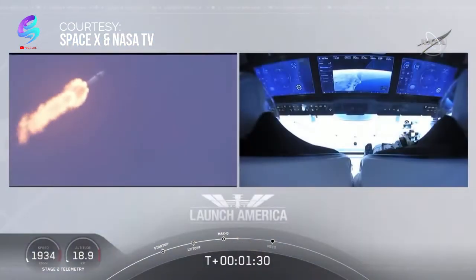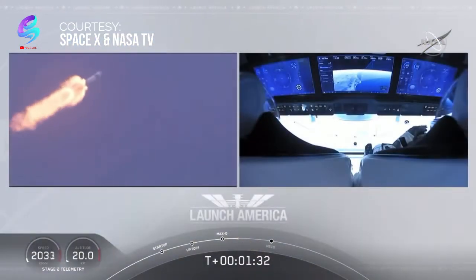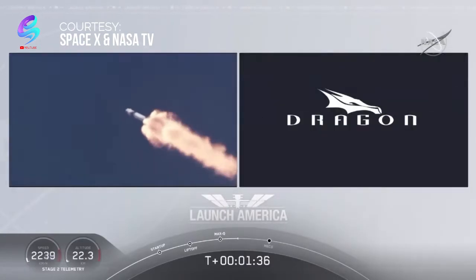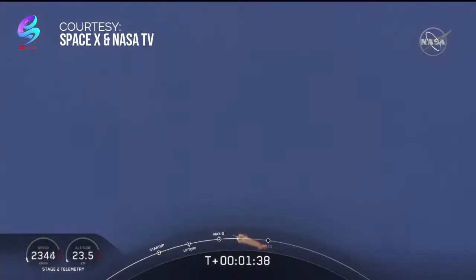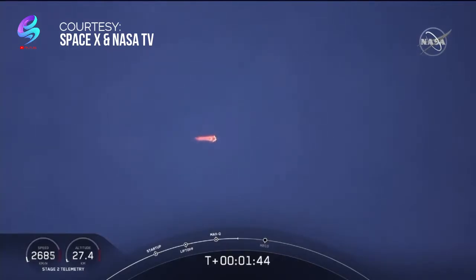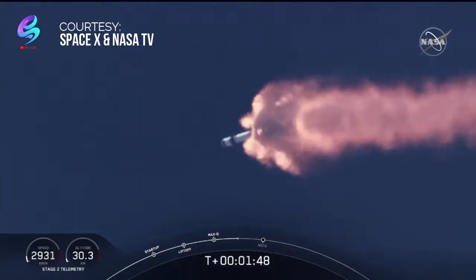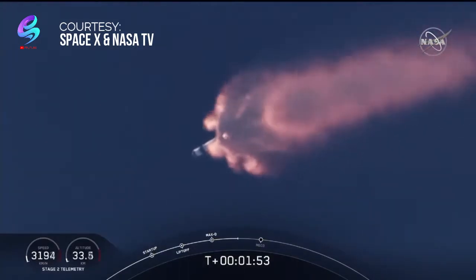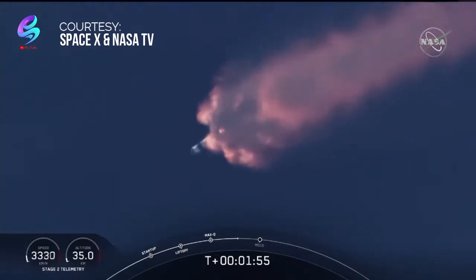They'll continue to be on this until the first stage has done its job and they switch over to the second. At this point, Bob and Doug pulling about 2.3 Gs, 2.3 times the Earth's gravity, already moving at over 1,500 miles per hour. We've heard the call out for MVAC engine chill. That's getting the MVAC engine ready to light. That'll come at about 2:44 into flight. Right now, everything continuing to look good.